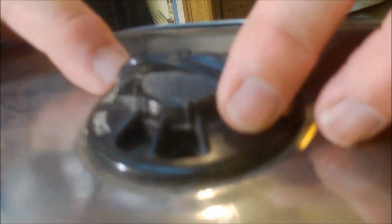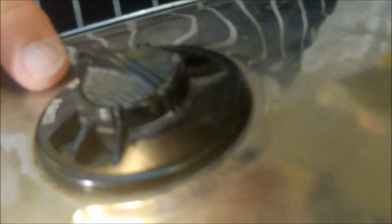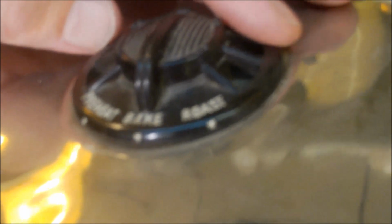And then, if you look on the top, Mayor, it says preheat, bake, and roast. So a lot of times the roasters would have a little vent that could be opened and closed. And so when it's on preheat here, the vent is closed. When you move it to bake, it's just open a little bit, and then when you move it to roast, it's opened all the way. So that was a feature that Nesco had, a vented lid.